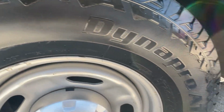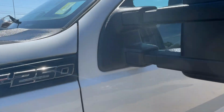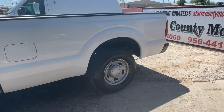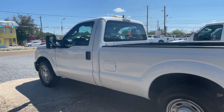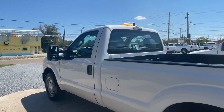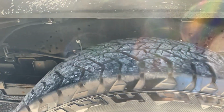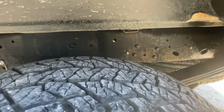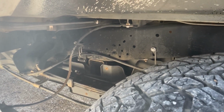Brand new, that's the brand. F250 Super Duty. It got the strap on the top, on the roof. See the tire on the rear. Same brand as the front. You got the spare there. This is a certain vehicle, so it's a rust-free vehicle.